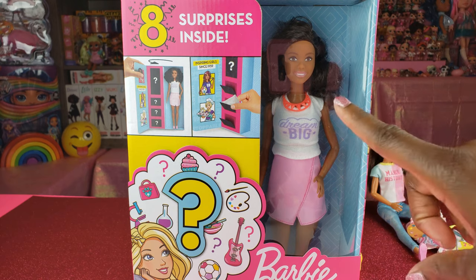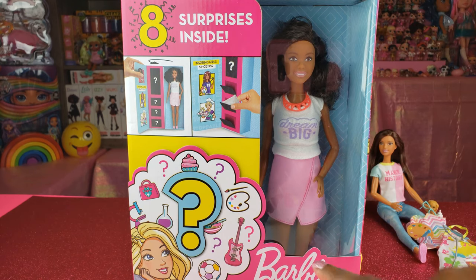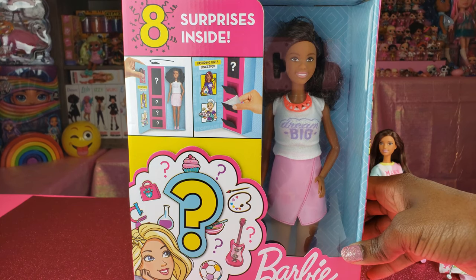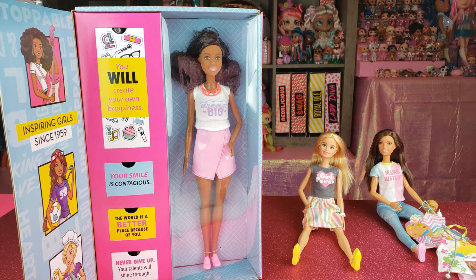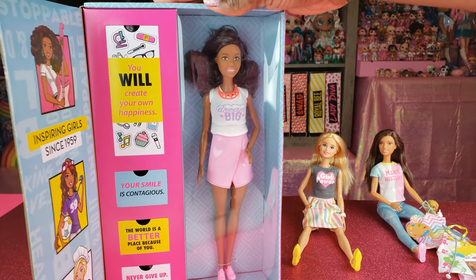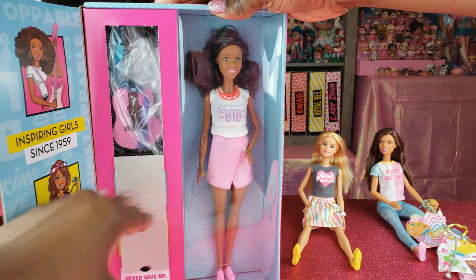But anyway, this is our third doll that we're going to unbox. And she's got a cute little shirt that says Dream Big. So let's open her up and fingers crossed we got something new. I'm almost afraid to punch through that box, but wish me luck. Hope it's something different. Let's go.